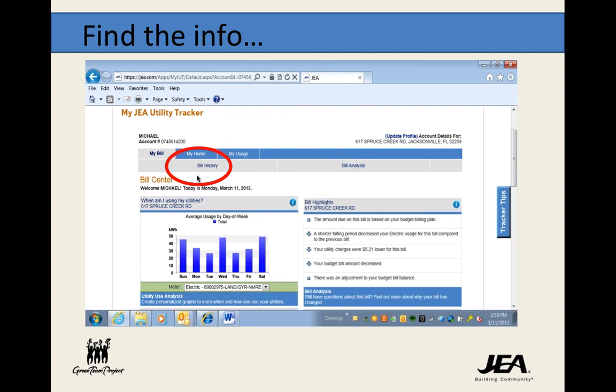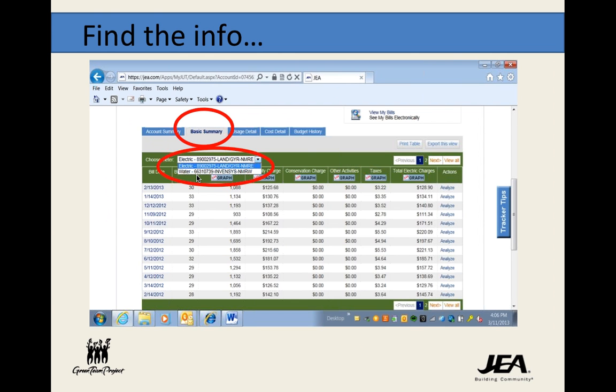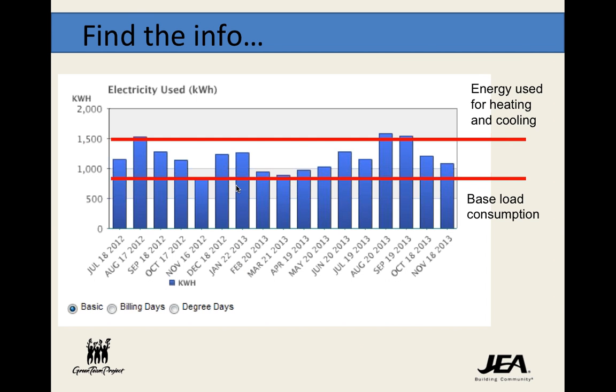It's slightly changed now, but essentially you're just looking for your daily usage. And they have it for both energy and water if you have both of them. And we're going to click on the electric. And it goes as far back as about 18 months if you've had JEA at this residence that long.